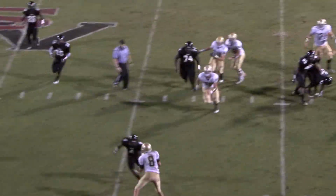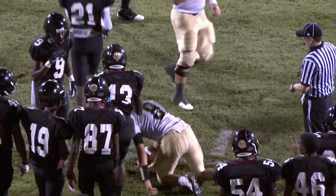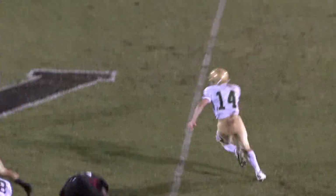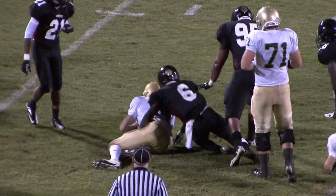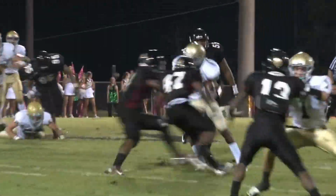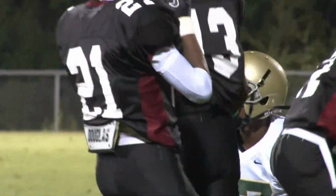Fakes it to Bromberg and throws in the flat to Reagan Alexander. He's brought down after a gain of about 4 or 5. Straight give. No, Brewster keeps and runs for the first down. Great fake. And they'll give it to Grant. He cuts it to the outside. Slips back inside of a tackler. He's brought down at the 40.